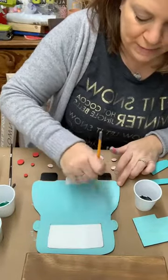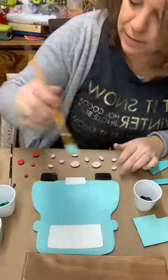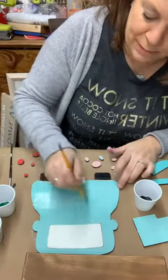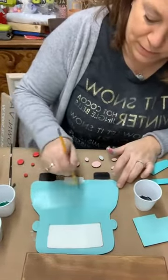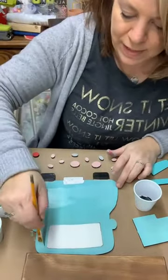And I made a big old mess earlier doing something like that on my St. Patrick's Day hat, so I don't want to do that again. The gold and the black became, I don't even know what. That was the craziest color I'd ever seen. So we don't want to do that again.